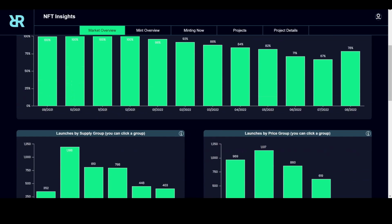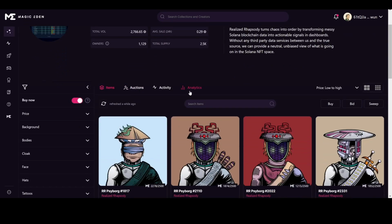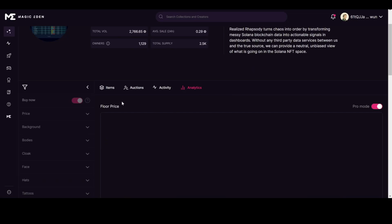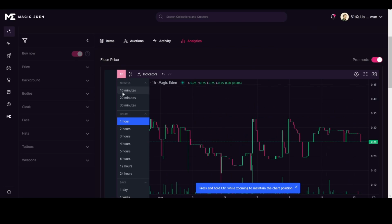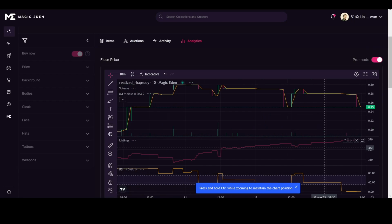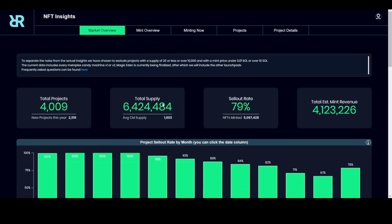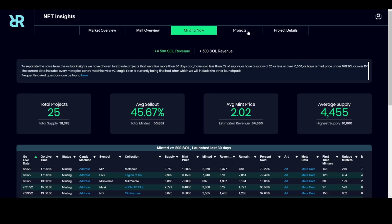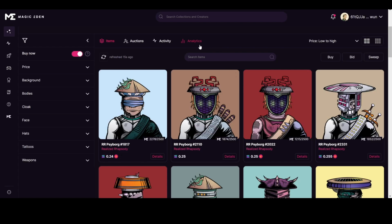For someone like me, it makes it pretty simple, looking at charts rather than, let's say, looking at each individual NFT, going under the analytics, looking at the prices, and then having to look at charts that aren't even recently updated. It'll be like a 10-minute lag until it actually resets on the chart. But here I believe it's going to be real time. Under their NFT insights, you can click on that and have the real time information instead of having to wait for the charts to update.